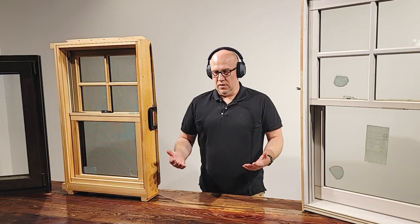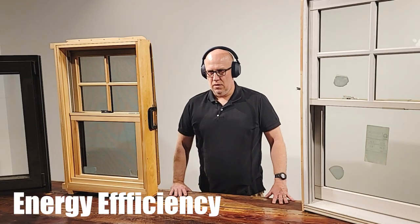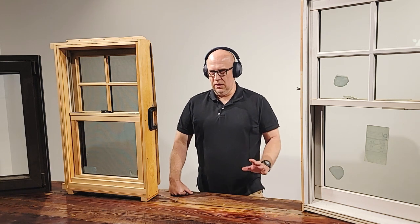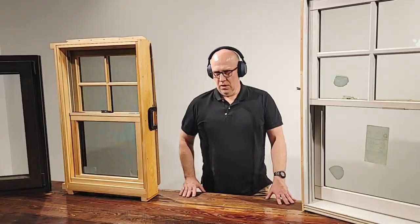So it usually starts with energy efficiency. All of our clients usually hire us because they want some sort of green building standard, whether it's something very basic, where we're running a blower door, seeing how leaky the house is, and getting an energy rating for the house, or we're building a passive house. So with that, there's only certain windows that we can use. That usually eliminates some of the less performing windows.